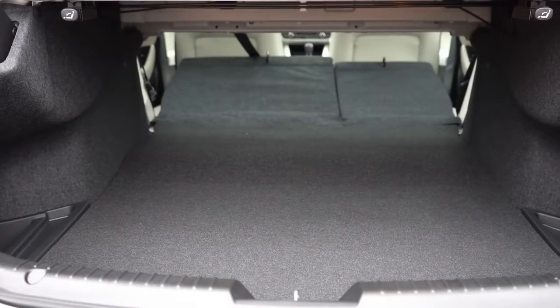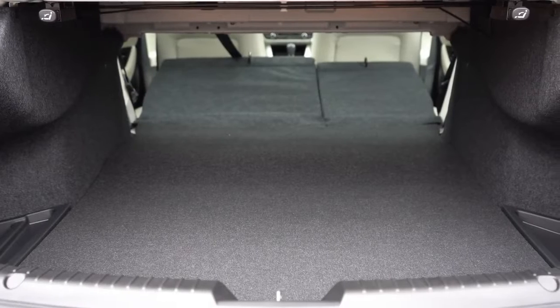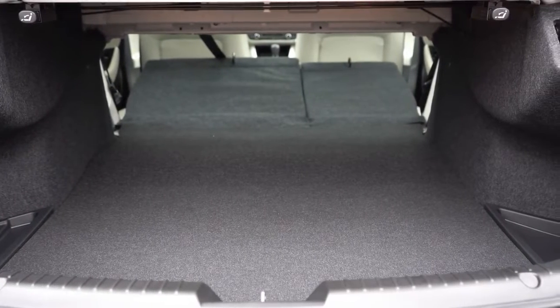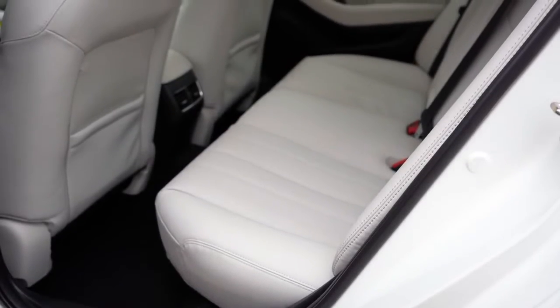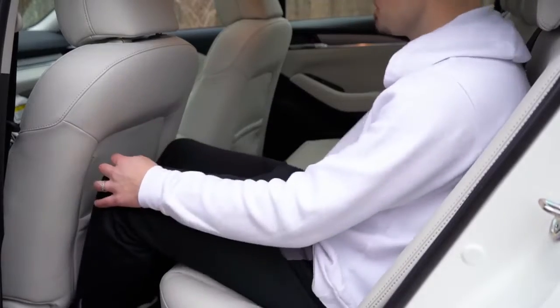If that was not enough space, there is a 60-40 split, meaning the rear seats do fold down for quite a bit of extra space there if you needed it. Making our way to the rear legroom, that is going to come in at 38.7 inches. So for reference, I'm an even 6 feet tall. This is how much space I have back there.